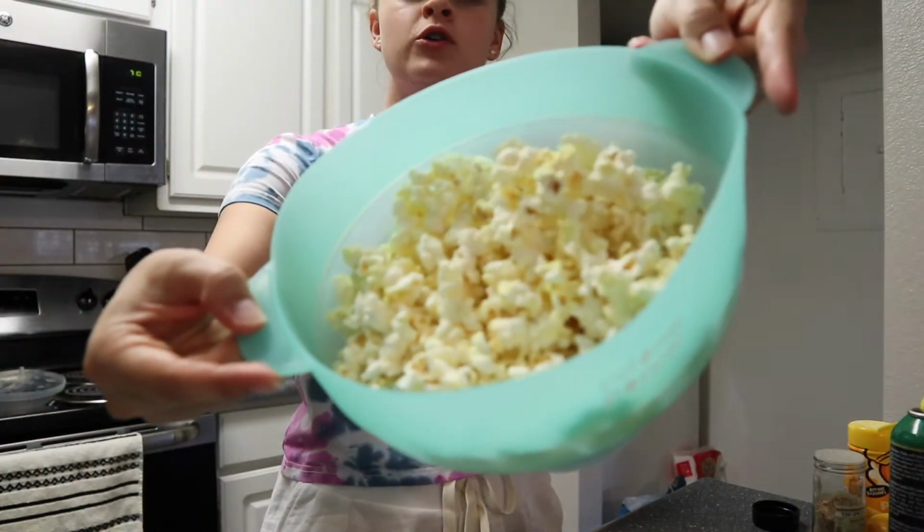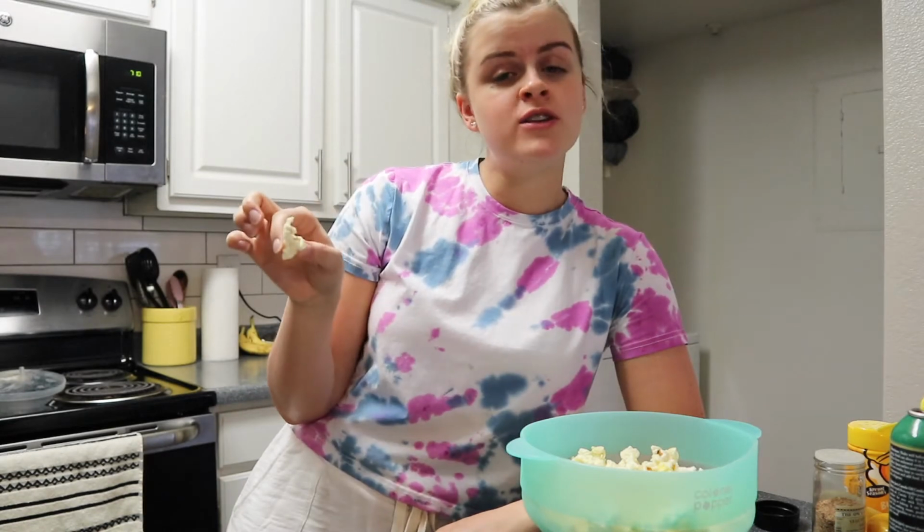And there we have it. Beautiful, delicious butter flavored popcorn. And if you don't have a spice store with a salt like this, you could easily just use salt and cayenne pepper. Alrighty, it is time to watch Supernatural.